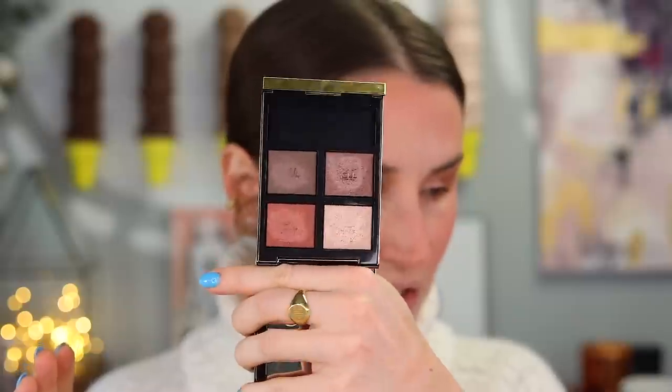So again, this is the 03 Body Heat, and several of y'all messaged me and put it in the comments and stuff. They're like, you're going to like the wet to dry formula better. So I'm going to go ahead and swatch these, and I'm going to swatch them wet. Do you have pretentious Evian in a tiny atomizer? She heard the assignment.